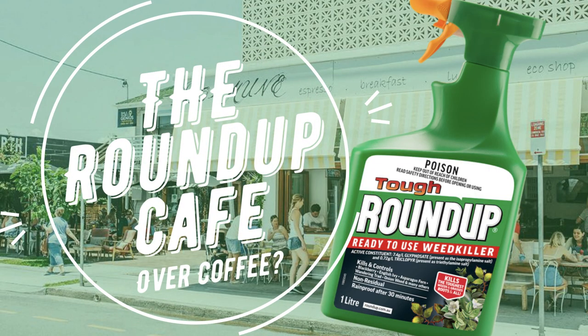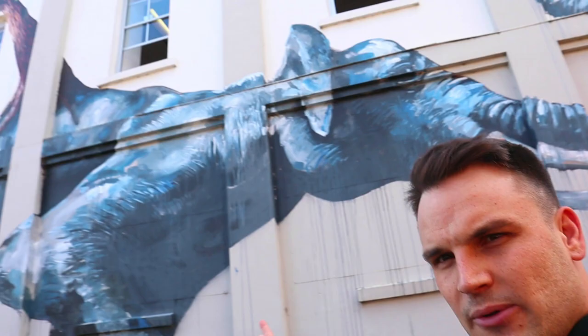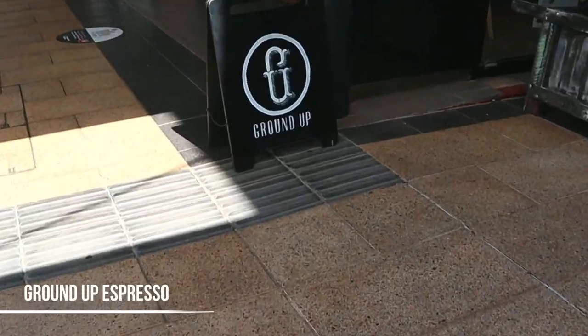What was it called? Is it Roundup? Ground Up. That makes sense, yeah. It's in a little alleyway. So we're going to head to Ground Up. Check out this awesome artwork. Big elephant, it's lavender. This place is vibing. Let's go check out Ground Up.